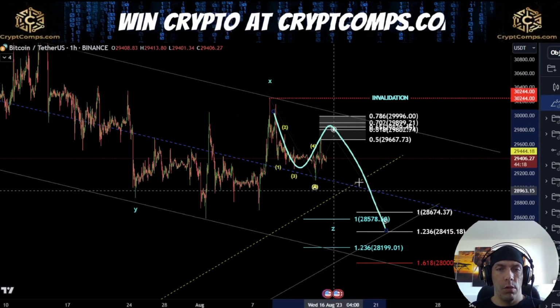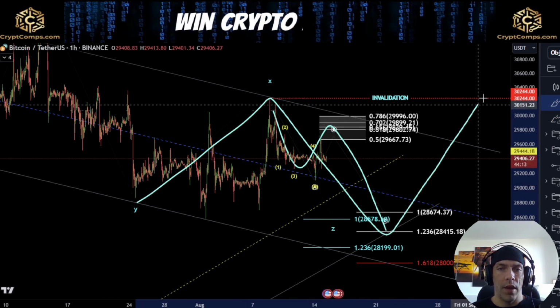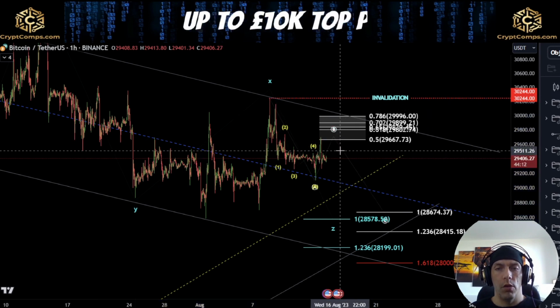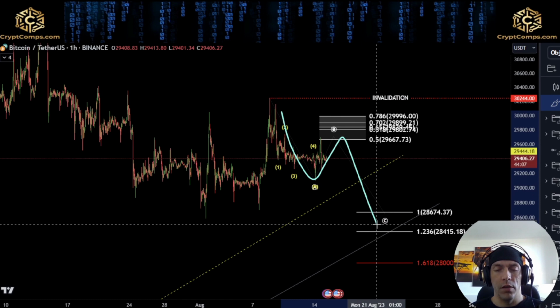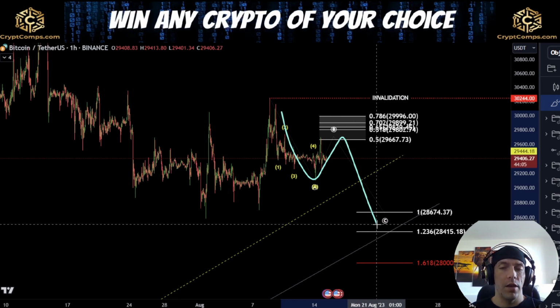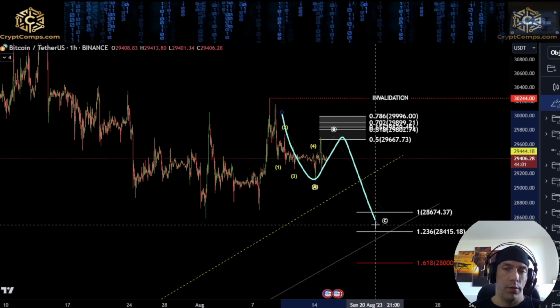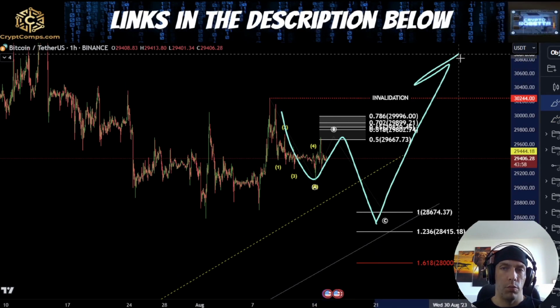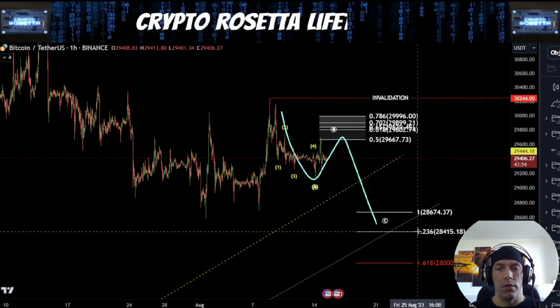If we do get a 3-wave move down like this, though, we need to still be careful that we don't have something like a bigger flat correction forming here, which we're going to go over in a second. So if we do see this move complete to the downside, and it is WXYXZ, and we're looking for that idea of this being a Z wave as a wave 2, then we'd be expecting price to look to break to the upside afterwards.